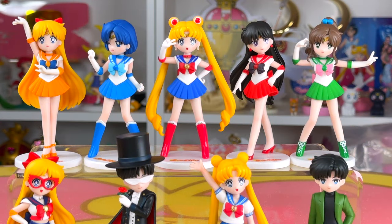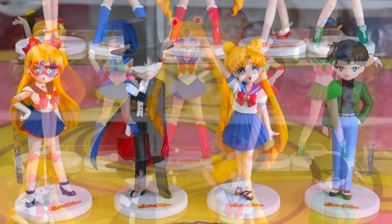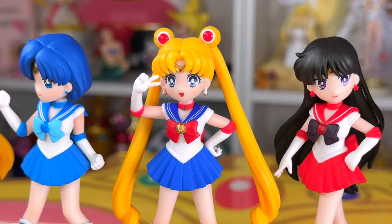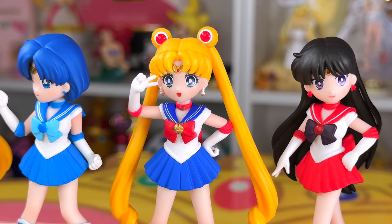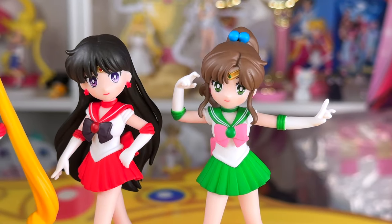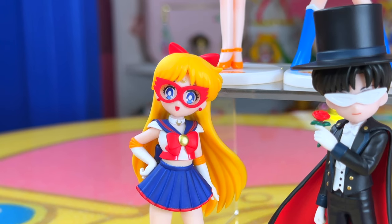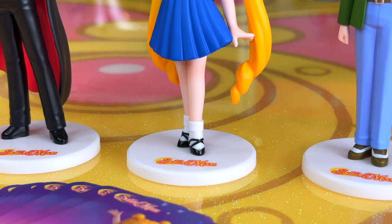And honestly, you guys, these are really cool. If you can get them at some point, I think you should. They look really amazing. The colors are vibrant. They're just super unique. I haven't seen anything like this in a while from the Sailor Moon franchise. I think they're refreshing for sure, and they're really cute. Did I say cute already?